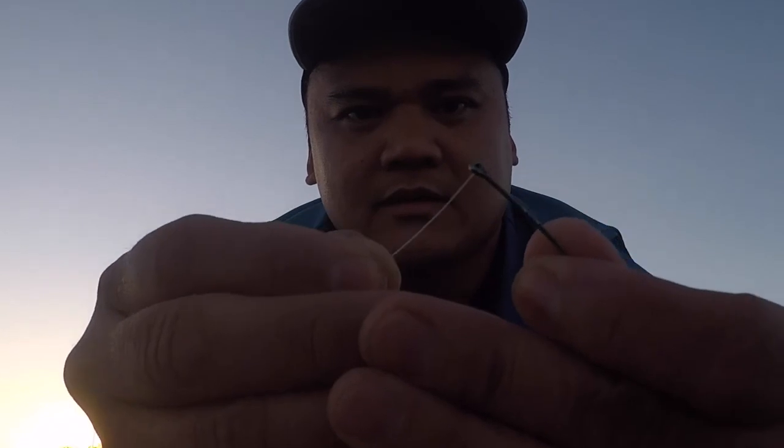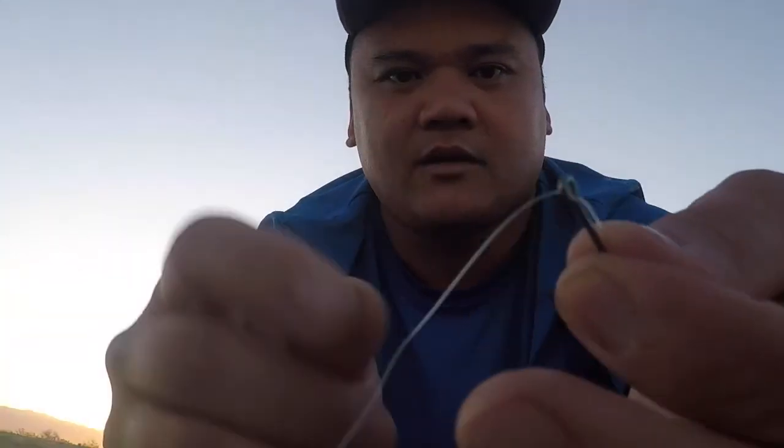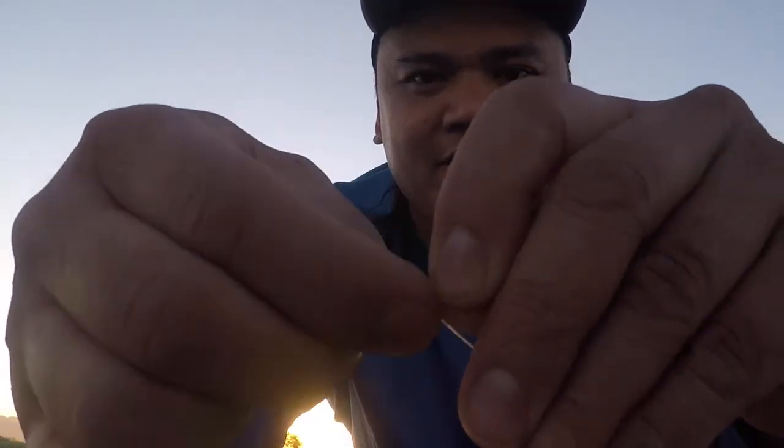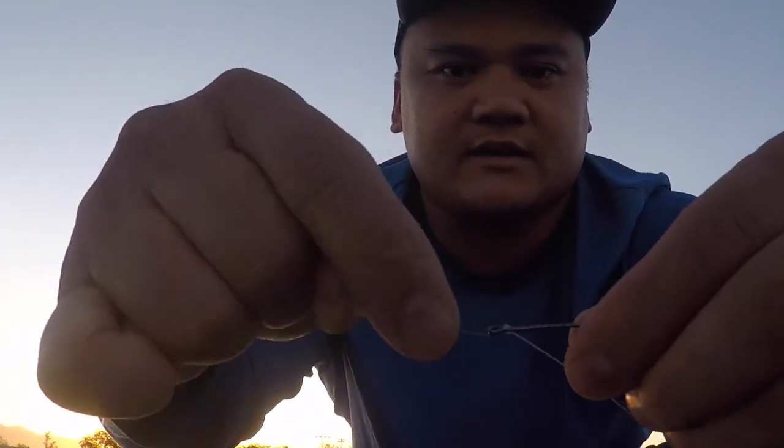Here again is how to snell a hook. Put your line through the eye of the hook. Then I take it and I wrap around the shaft. One, two, three, four, and five. Take the tag end and go back through the loop. And then you just pull everything tight. Just like that. And you cut off the tag end.